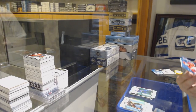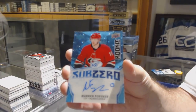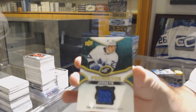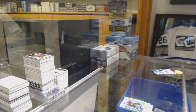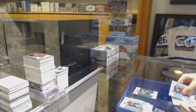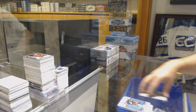A Sub-Zero rookie auto for the Carolina Hurricanes. Warren Fogle. Sub-Zero rookie auto. And followed up for the Maple Leafs, Travis Dermott Ice Premier's jersey. That was a hell of a pack. Oh yeah, I still have one more. I got lost. And green of Crosby and a Sub-Zero of Chalowski for the Red Wings.